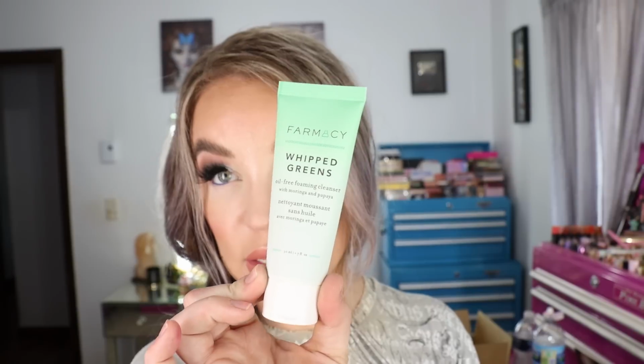And then they also sent over the Whipped Greens Oil-Free Foaming Cleanser, 1.7 fluid ounce right there. This is a very, very gentle, lightly foaming cleanser. I've been through a full size of this guy as well, and I don't ever feel like this one strips the skin. Never felt like my skin was tight or dry with that gentle foaming action to it. And this one does have a bit of a scent to it, and I love it. I love the scents of all of Farmacy's products. Like their Very Cherry vitamin C serum, it smells edible. It smells so good. It smells like cherries.